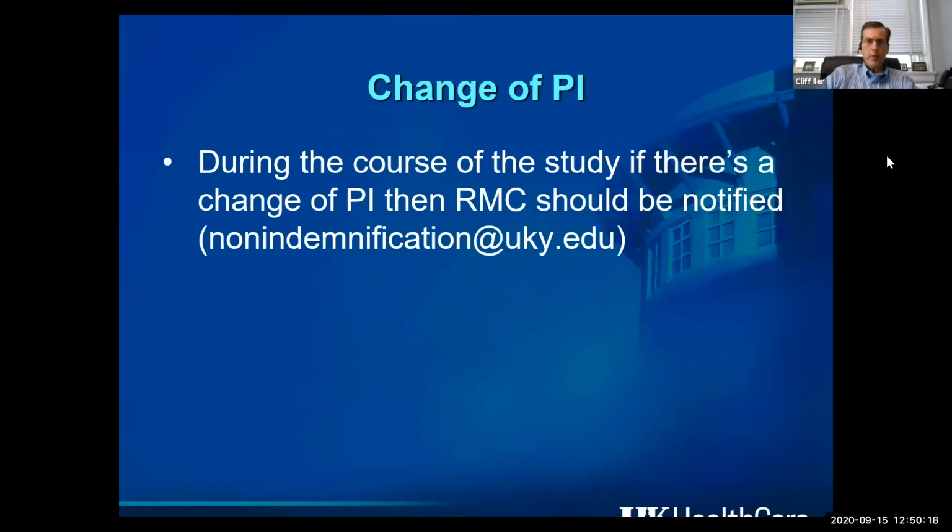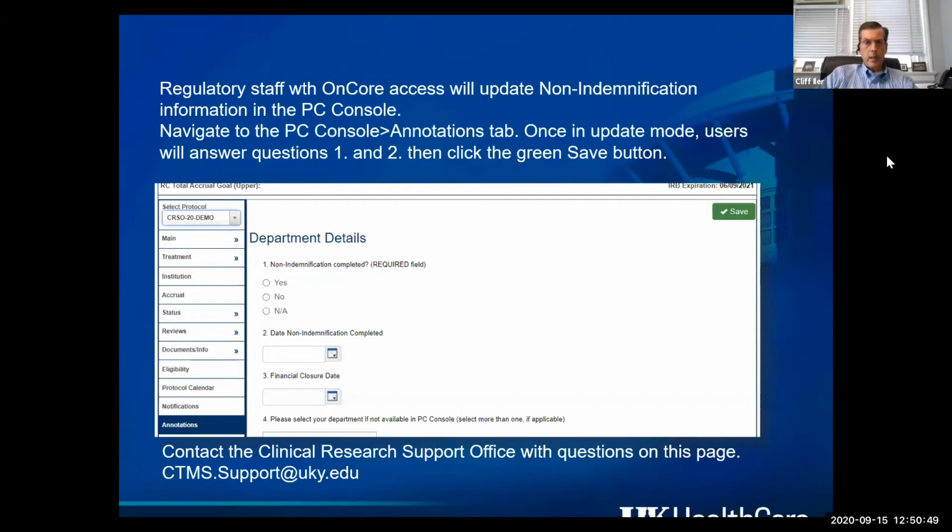The same thing is if your PI changes, that's just so we know who to contact if we have questions. If something comes up related to the study in the risk office, because oftentimes the risk office is the first one to know that something's gone awry, a patient complains, or they hire a lawyer and the lawyer calls, they're the ones that are going to find out. So they want to know who to contact. And so if the PI changes, you just need to let us know so we have the appropriate person to contact if something comes up and we need to communicate with you all. Okay.